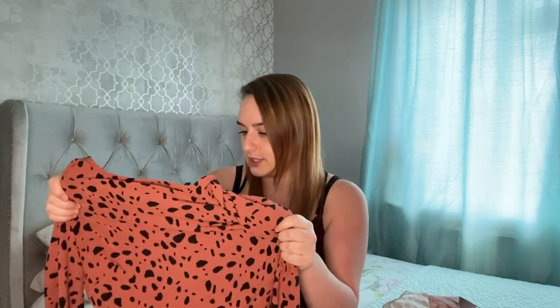Oh, so we've gone up a size. I'm in between sizes at the minute with losing weight. And it's just a bit hard to buy clothes. I don't know what size I am in a lot of things. So yeah, let's see what this looks like on.